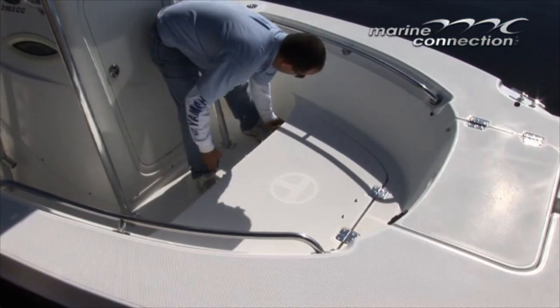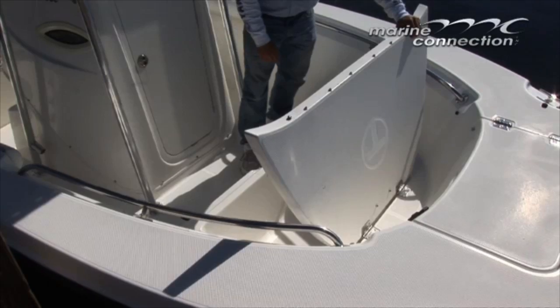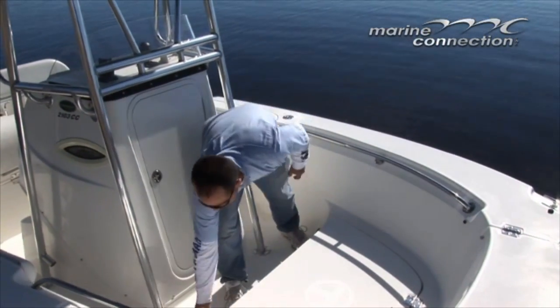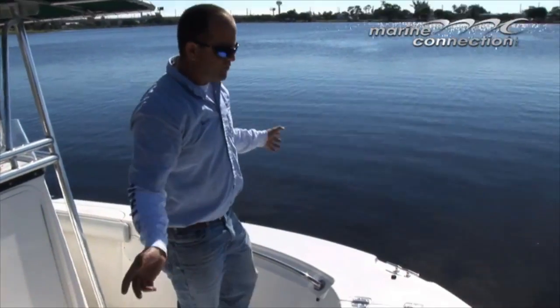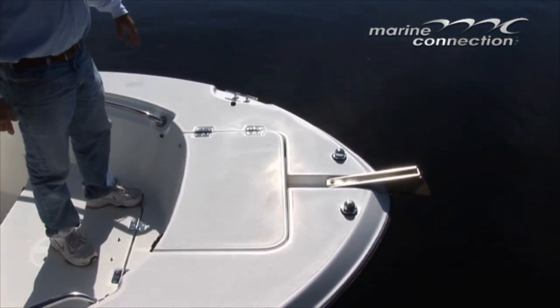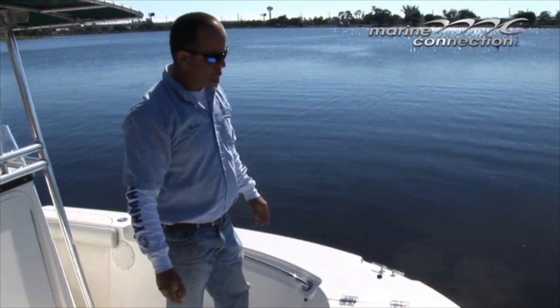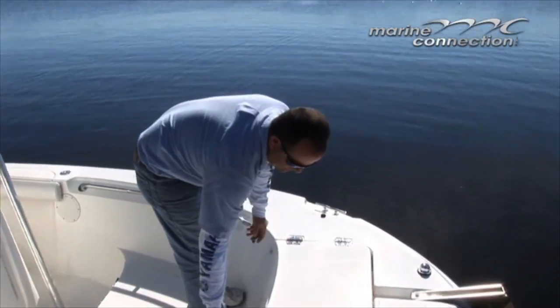And then all the way up front, underneath this casting deck, we have a fish box or storage compartment. It is plumbed. If I come up to the fish box, you'll see that you have plenty of room. If you're trying to cast net some live bait and whatnot, or you're just casting up here, you've got plenty of room. And then we have our large anchor compartment.